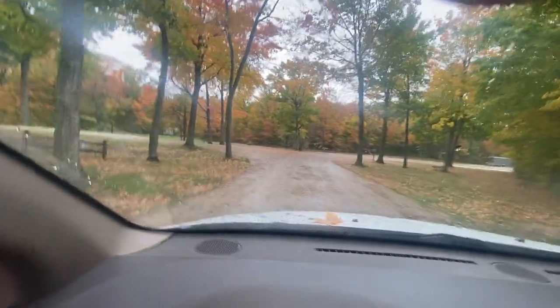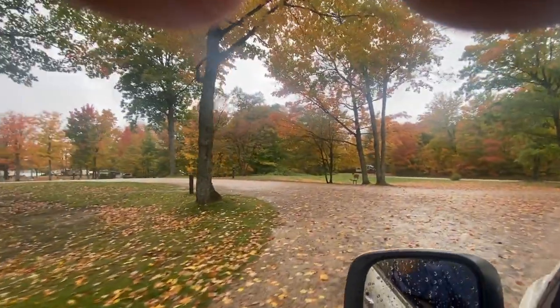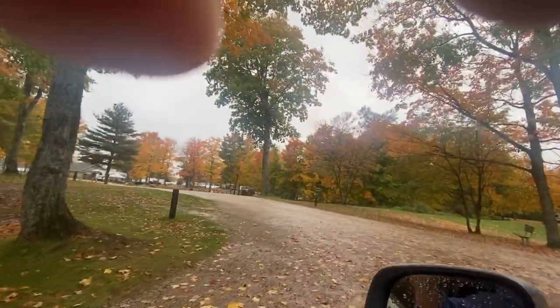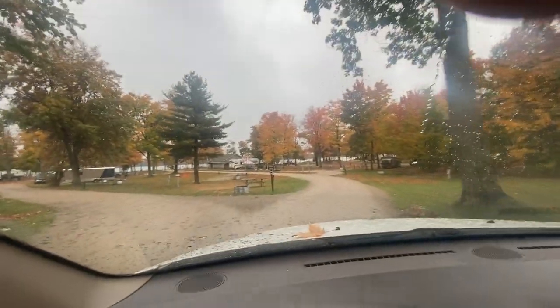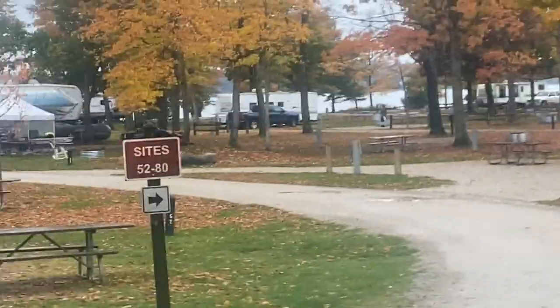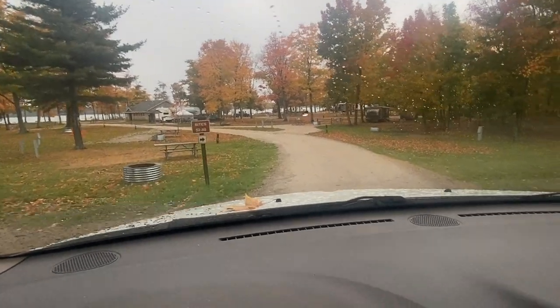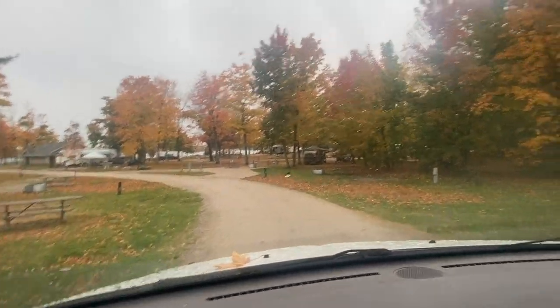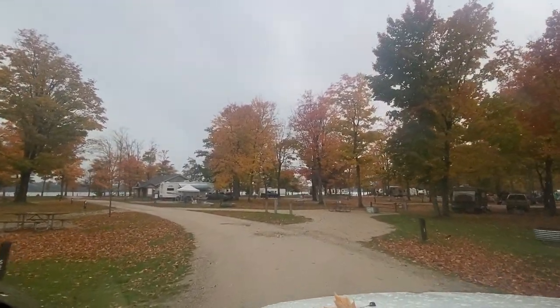Sorry about that. Now, let's take 1 through 80. Okay, you have to follow the arrow. The arrow says you gotta go that way, right over here, even though you wanna come this way. You have to. Okay, so let's go. This one's 52 through 80. We came up the right year. Leaves are turning.